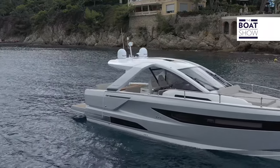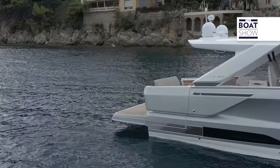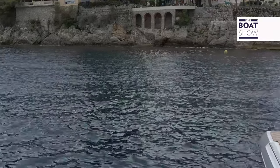Drawing inspiration from the most modern automotive aesthetics, making the boat highly attractive and sporty, with a focus on providing maximum comfort on board both during navigation and at anchor.